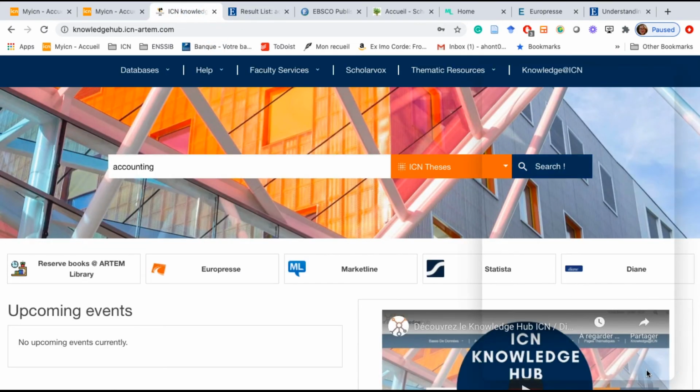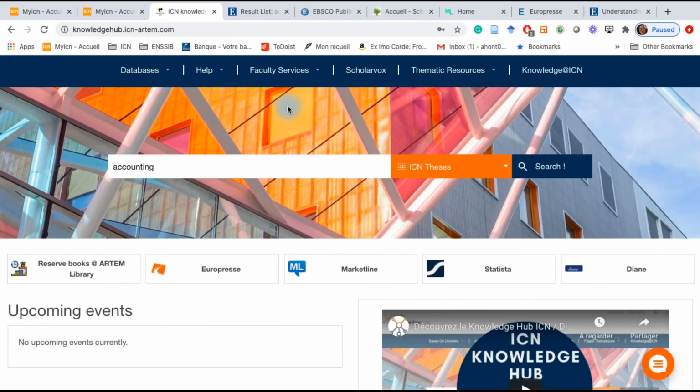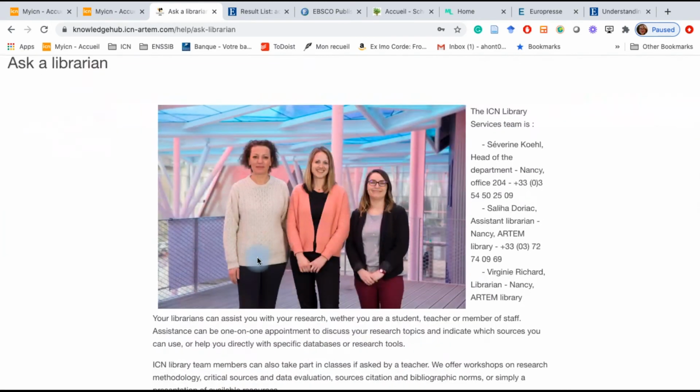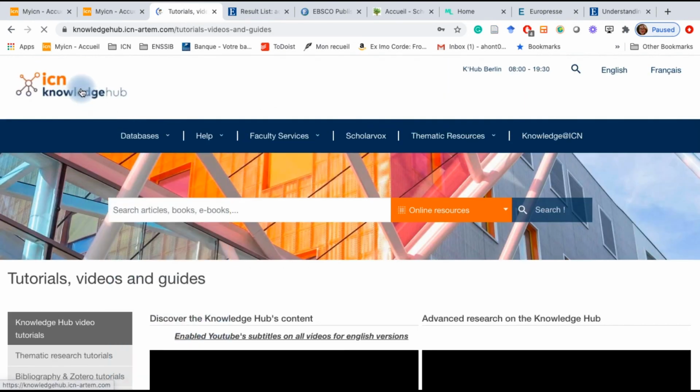You just send us a message that you want to have the access to this specific MFE, and within the chat, we can directly send you the PDF that you are looking for. So you can contact us through the chat, through the email, as well as through the help menu under the Ask a Librarian. The site will ask you to fill a bit of a form with your name, your email address.